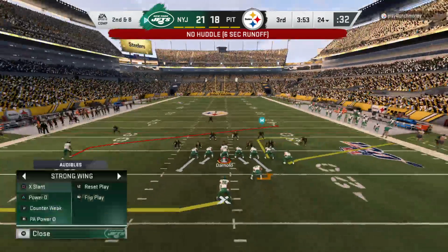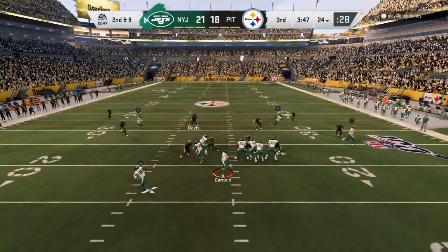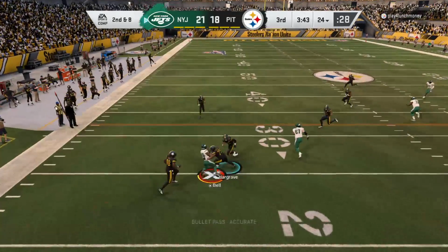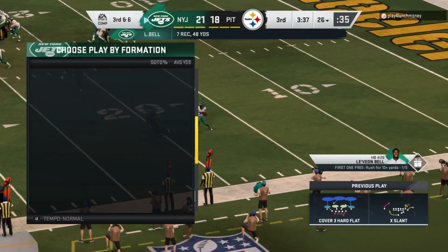It'll be 2nd down. They tried a quick hitter inside, but that one was swallowed up because when they're hoping, those big defensive linemen will take the bait and move laterally and open up a crease that they can run through. Didn't happen on that play. It'll be a 2-yard gain, and just like that, it's 3rd down.